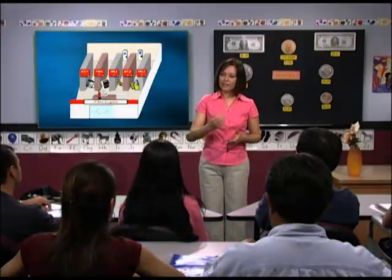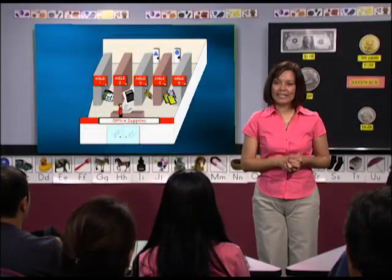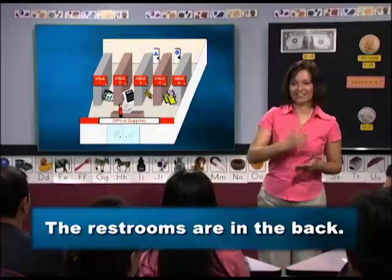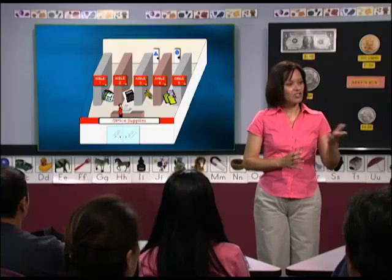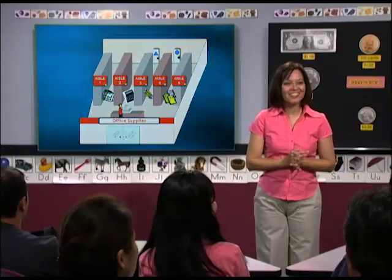Excellent. Celia, where are the calculators? The calculators are in aisle 2. Good. Yingli, where are the restrooms? The restrooms are in the back. Yes. Shagraj, are the notebooks in aisle 4? Yes, they are. Good. Jane, are the pencils in aisle 5? No, they're not. They're in aisle 3. Excellent. Good work, everyone.